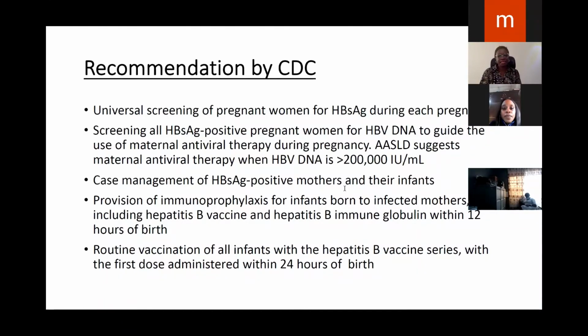The AASLD is the American Association for the Study of Liver, and it suggests that once the viral load goes more than 200,000 international units per ml, then the treatment should be commenced at a particular time of pregnancy. And there must be case management for each patient and all that. Provision of immunoprophylaxis for infants born to infected mothers. And what do we mean by immunoprophylaxis?